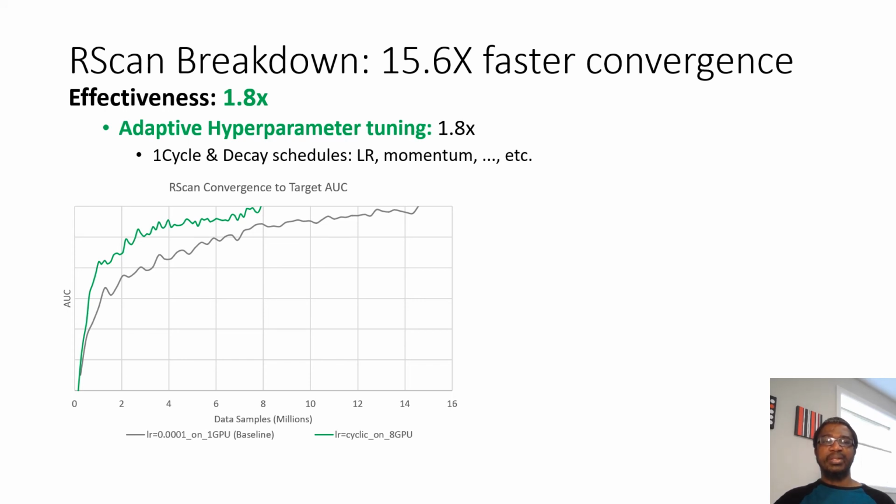And this we found to be effective for enabling RScan to converge faster on 8 GPUs compared to the single GPU baseline. We show the results here in this figure. The green curve corresponds to the cyclic schedule on 8 GPUs, compared with the gray curve, which is the baseline on a single GPU. We see here that DeepSpeed RScan with cyclic schedule converges in just under 8 million samples, which is almost half of the data samples required by the baseline 1 GPU.